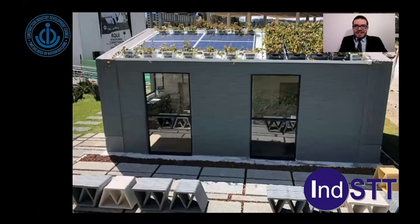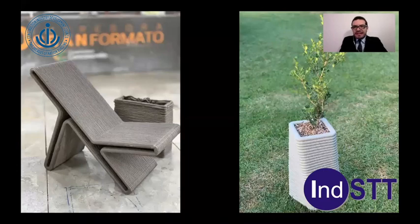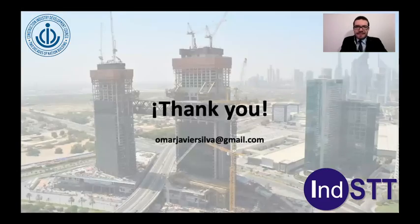This is an application of 3D concrete in Colombia, a little house, and other little applications.